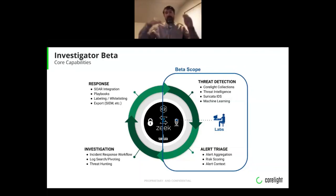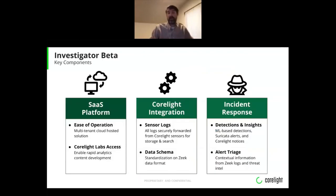That feeds into a set of workflows and investigatory screens that allows you to do searching, allows you to generate alerts, allows you to export those alerts, et cetera. And so we see this as, for smaller customers, it might be the single place they go to do their investigation on the network side. For larger customers, it might be some place that they go to fill some of the gaps in their detection and response infrastructure. So sending logs up to Corelight's Investigator to get detections back into their existing workflow.